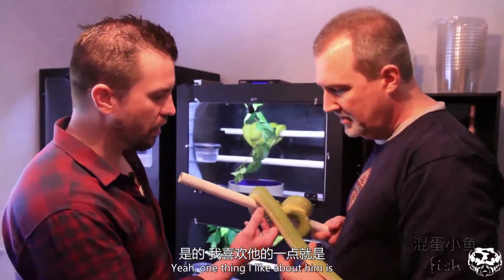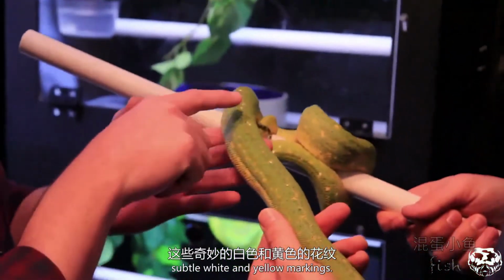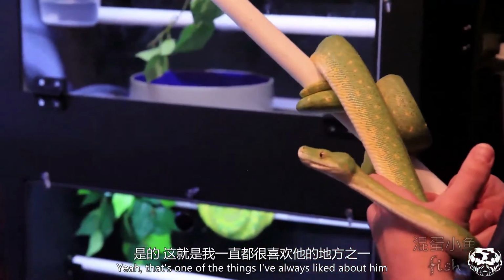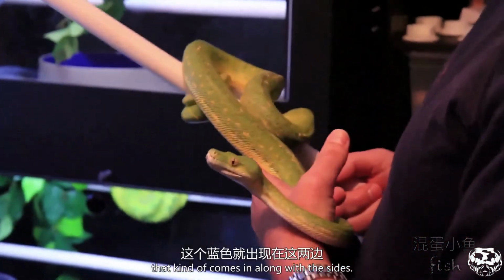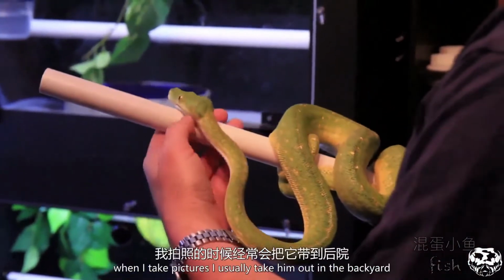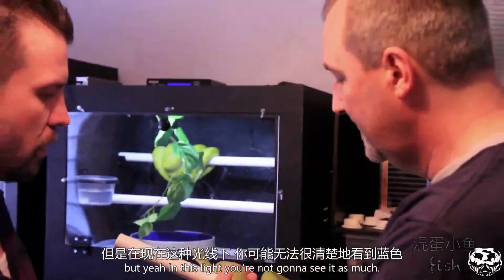One thing I like about him is you can see the black flecks and the subtle white and yellow markings. I think it's really cool on a green snake. That's one of the things I've always liked about him. And if you catch it in the right light, you can also see some blue that comes in along the sides. Yeah, and there's some blue along the ridge here that, when I take pictures, I usually take them out in the backyard, and that blue comes out really strong. But in this light, you're not going to see it as much.